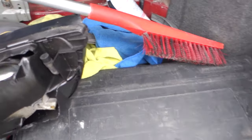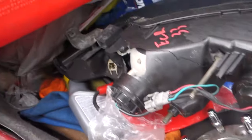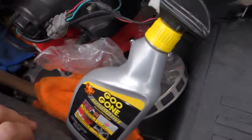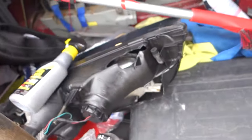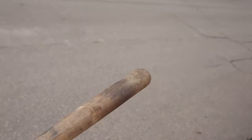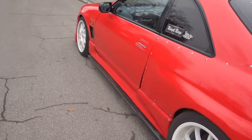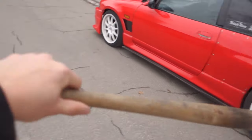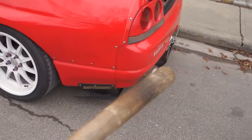Let's see, what else do we got in here? Just junk, a lot of junk. Goo Gone, when you need to get the goo gone and off. A baseball bat. A lot of people ask why I have a baseball bat. And you can see the tire marks there. I actually used this to roll my fenders before I did wide body. Being low and scraping your fenders out sometimes, you gotta use this to get some clearance. Handy dandy.